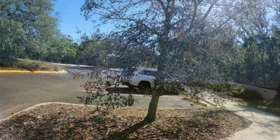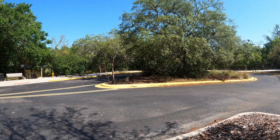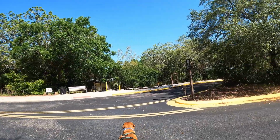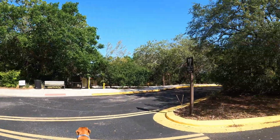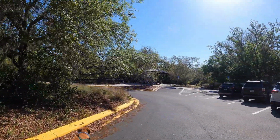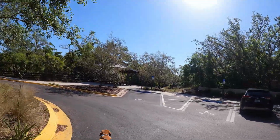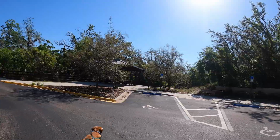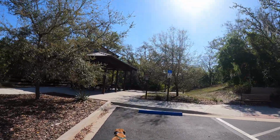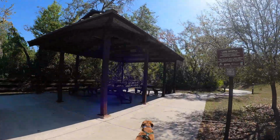Alrighty, so we are out of the car here at the Green Mountain overlook and Lake Apopka trailhead. Still part of the North Shore. They have a restroom facility over there. Despite the cars, it's really quite peaceful. There doesn't seem to be a lot of people. I'm thinking maybe some of those cars parked up front, based off of what they were looking like, meaning they had hard hats and stuff in them, may have been some construction workers working down the road. But nice little pavilion here.